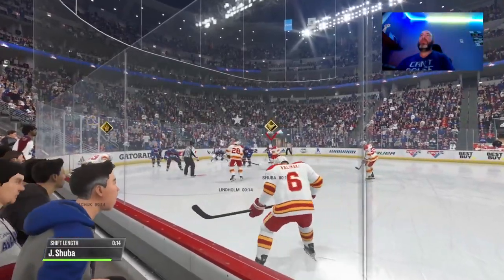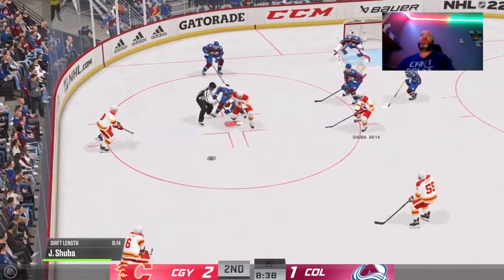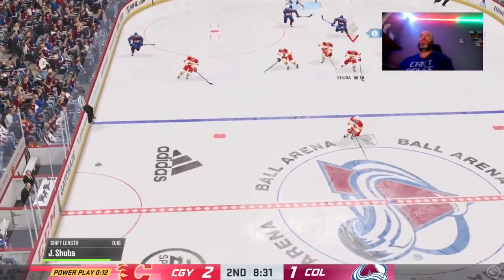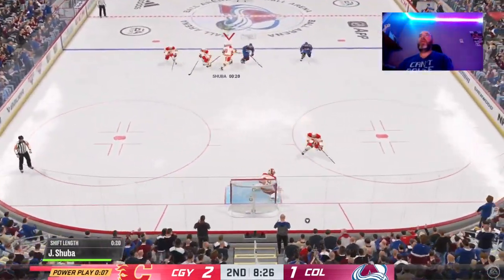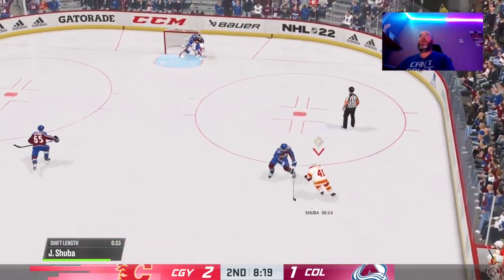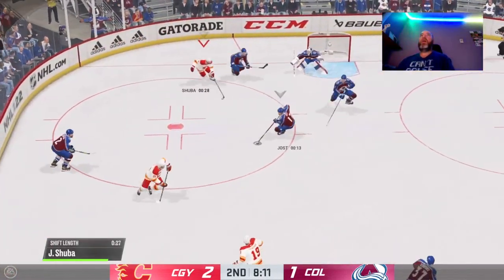Special teams so important. Can they capitalize on this power play here with a faceoff? Lindholm's won the draw. Along the wall! Redirected completely the wrong way. That's a tough play. You get into the position to deflect the puck. It's coming fast. You want to angle your stick. He just didn't do it right. Not able to connect. Time's up on the power play. Both teams back to even strength.